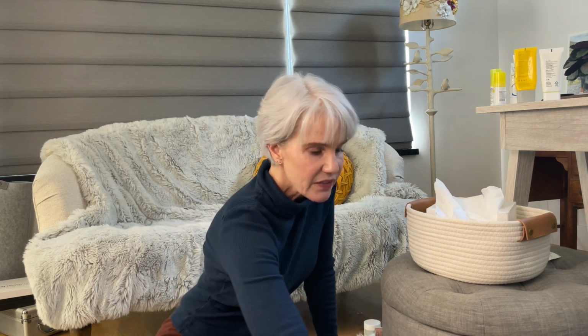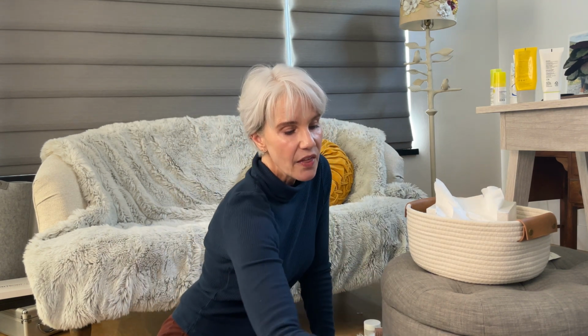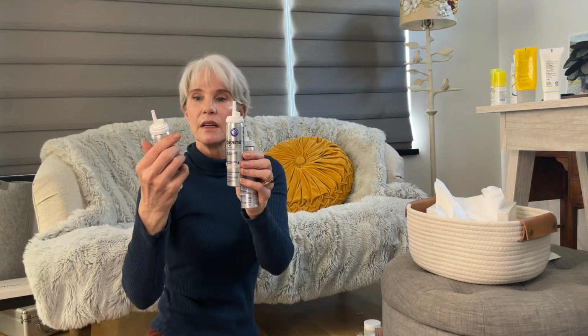Okay, I think that's everything for hair care. Oh no, another item that I use for my hair is the Rogaine Minoxidil 5%. I have used this for years. I lost a ton of hair when I was around 47, and I use light therapy in addition to my Rogaine, and it has really kept my hair.